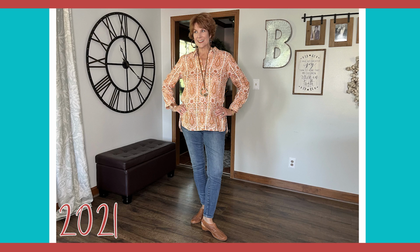Okay, let's take a look at look number 3. So last year's look, same skinny jeans, and I have an orange patterned linen blouse on. I also have the trending necklace, the unfinished arc, and it's got a leather strap on it. But the shoes I have on, I wore last year. In fact, I got them last fall. They're by Piccolino, a leather, really comfortable little wedge with a sling back. Wore those a lot. Great shoes.